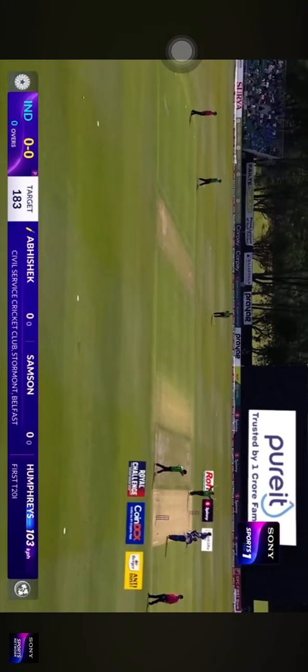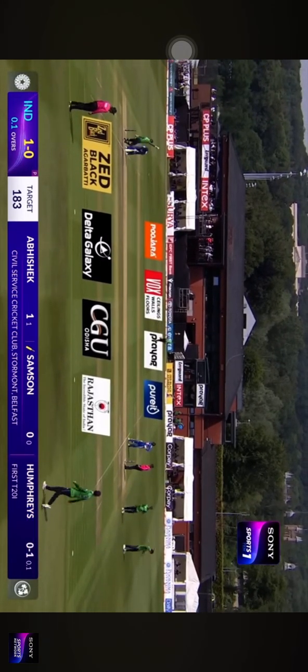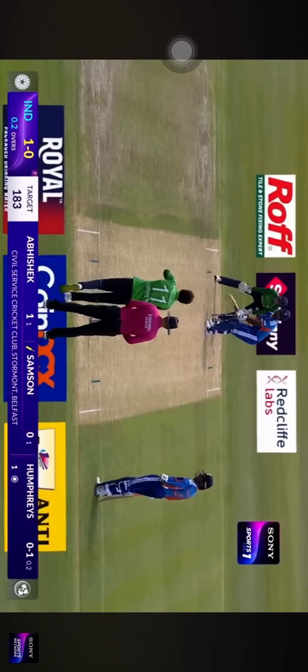Well, off the mark straight away, first delivery itself. We didn't see a lot of movement through the air in the first innings, but straight away Matthew Humphries gets the ball to, I don't know if you can call it drift, really. It looked more like a swing. Chips it over covers. There's no protection there. First boundary of the Indian innings.